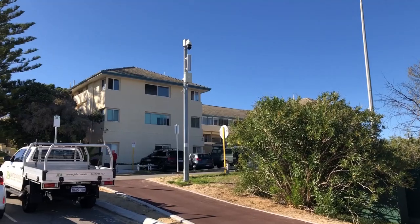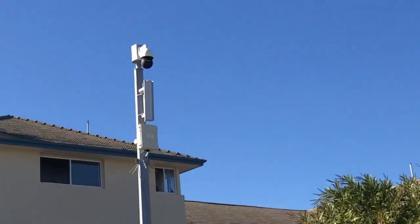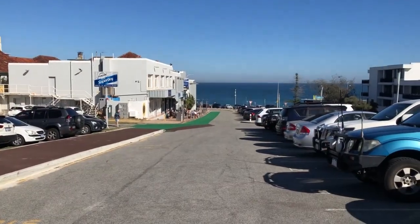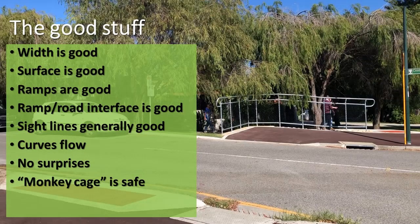Now, I did notice that there are some CCTV camera poles at either end of the path down near the OBH. I don't know if they're being used for monitoring the path and what's going on, but I guess it'd be interesting if council officers have a look to see what's going on. Anyway, the good stuff about the path.